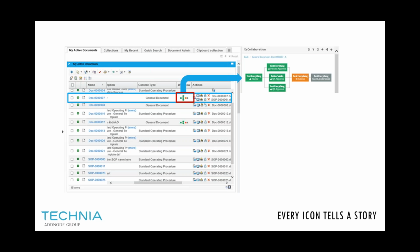And when a user opens a particular workflow status, they don't have to leave the page that they're working on. Instead, this workflow panel will slide out and show them the information that they're looking for. This is going to save so much time in the long run because we have a clear visual snapshot of exactly what's going on at any moment in the workflow, and every icon will tell its own story.